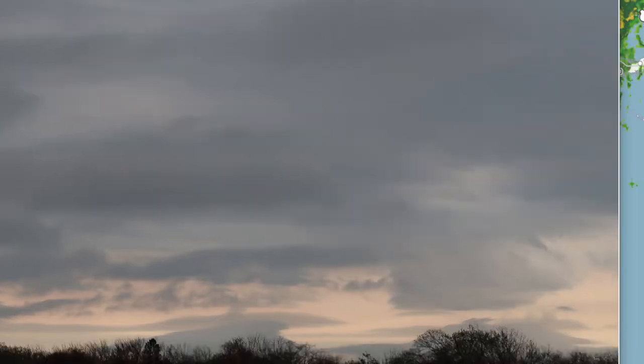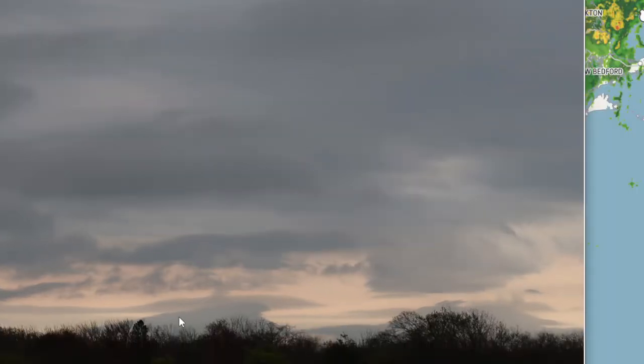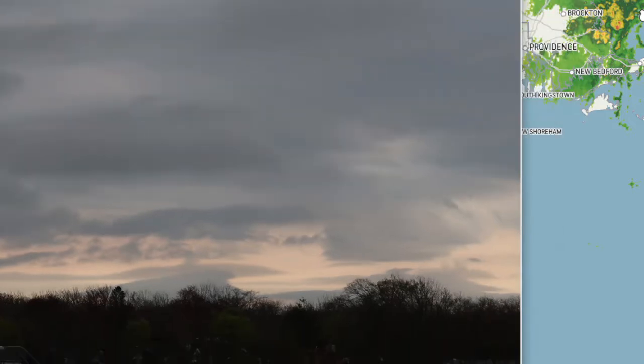But I did see some cool cloud formations. Look at these wave clouds. They almost look like waves on the ocean. This is from Belmore, looking toward the South Shore, and you can see that cloud almost looks like a wave there. Look at that. It's cool. You can see there were three of them, actually.